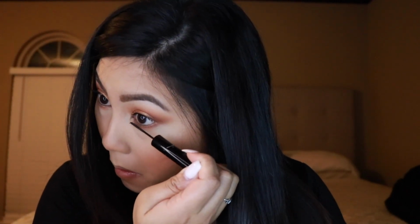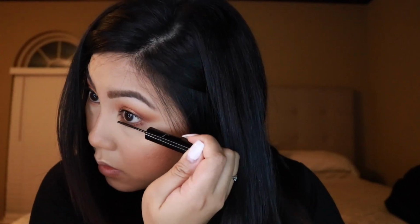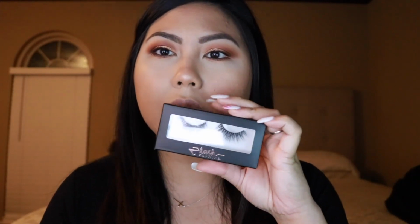Really quickly, for my bottom lashes, I'm going to use the AOA Skinny Mascara. This is my favorite lower lash mascara, just because the wand is really thin and it coats every lash.